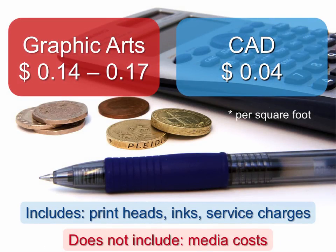Running costs for graphic arts work will run you about 14 to 17 cents per square foot at 100% area coverage, and that includes the cost of the printheads, inks, service charges, and waste inks. That does not include the cost of media, since that will vary greatly depending on the substrate you're using. It also does not include equipment amortization. Since CAD printing uses far less ink, you can figure about 4 cents per square foot plus the cost of the media.